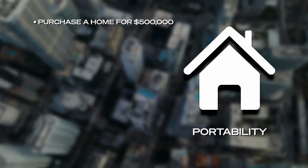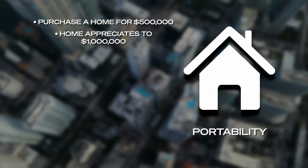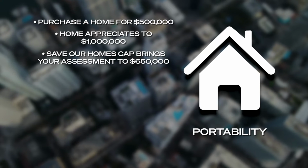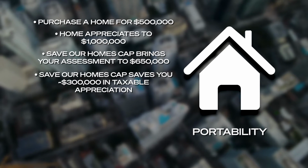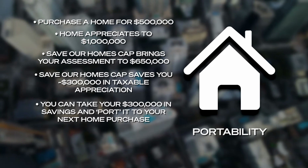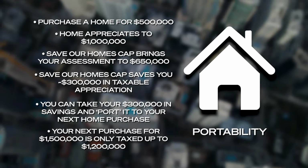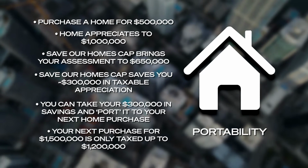Let's say you buy a property for $500,000 and over the course of a few years it goes up to $1 million. Roughly, because of the Save Our Homes tax increase cap of 3% each year, maybe your assessment now might be something like $650,000 that you have to pay taxes on, but your property market value, what it sells for, is $1 million. That difference between what it would have been assessed for and what Save Our Homes caps you at, let's say it was $300,000, you can take that $300,000 assessment savings and port it, that's why they call it portability, to your next property. So now your next property that you buy for $1.5 million, they would otherwise assess it for, let's say, $1.5 million. They're going to subtract $300,000 and assess you off of that number.